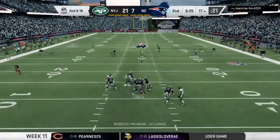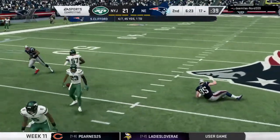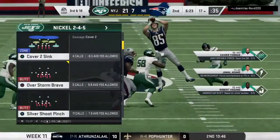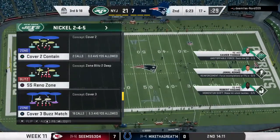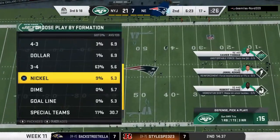Looking to throw. Clifford. And this one incomplete. Too much contact to hold on to that one, and it's 3rd down. Some of the fans here don't seem too happy about what we've seen in this first half. No, not at all, and I understand why. They've looked lethargic, out of sync, and it shows on the scoreboard.